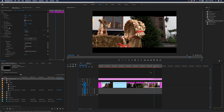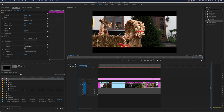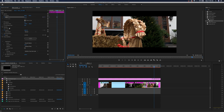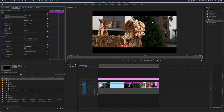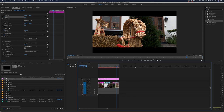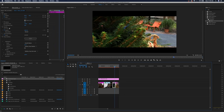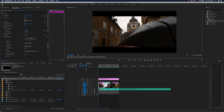And for this next clip here, I don't think I actually did anything to it. Maybe a small scale or something just to enhance the effect. But it's all up to you basically. And that is about it when it comes to creating fake motion. So I'm going to render this out and we're going to look through the footage. So there we go. Let's play it through.